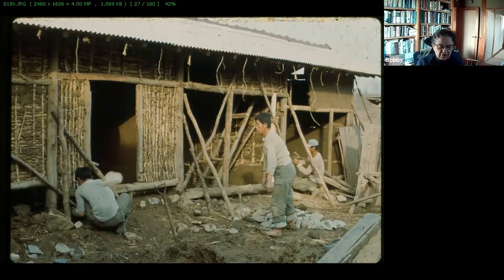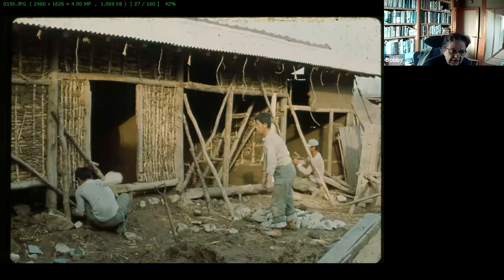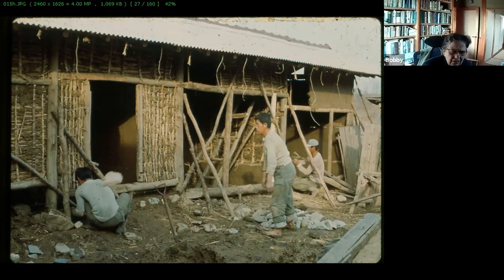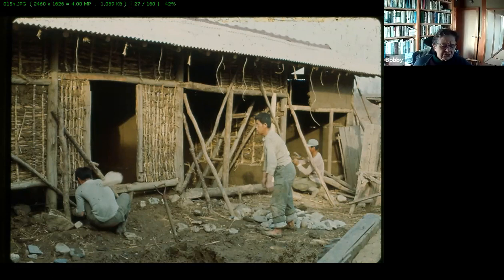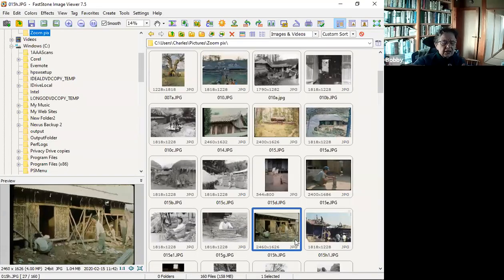Question about the walls. Do they ferment the earthen part of it before they use it, or they just use it straight? They use it straight up. They don't ferment. Straight, no chaser. And of course, they let it dry. It has to dry. Of course, it's mud. I know it's mud. My house is too. But okay, well then you know what it's like.